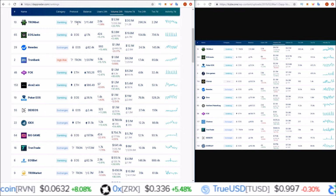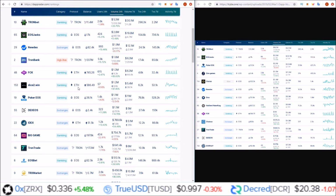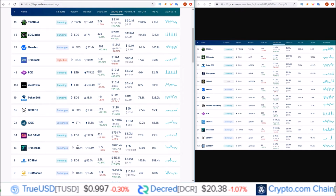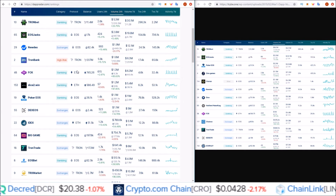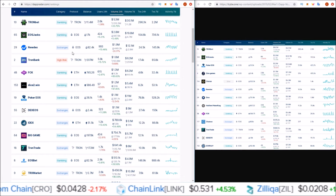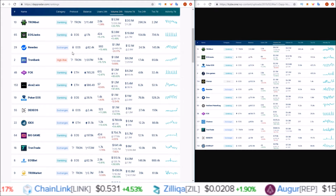This month, Tron in the 1 spot. EOS, Tron, ETH, wow. EOS, ETH, Tron. So there's 3 ETHs in terms of 24-hour volume numbers in the top 10 with FCK, Dice2Win, and IDEX. So a big push there for Aetherium. Did not expect that one.